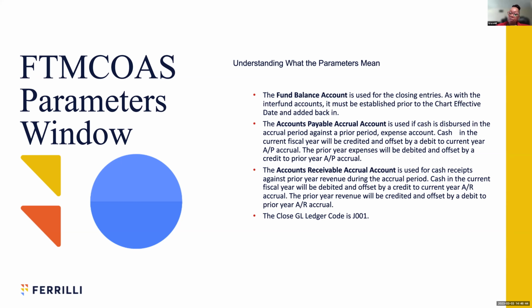On one of the previous slides, I talked about multiple fund balance, and I said you have two options at fiscal year end close. You can just use the fund balance account that would be included on the parameters of FTMCOAS, or you could set up the multiple fund balance, which says, no, if there's something left over on this fund, I want it to liquidate here, I want this one to liquidate there. When you use that multiple fund balance, you must have a place for every fund to liquidate.